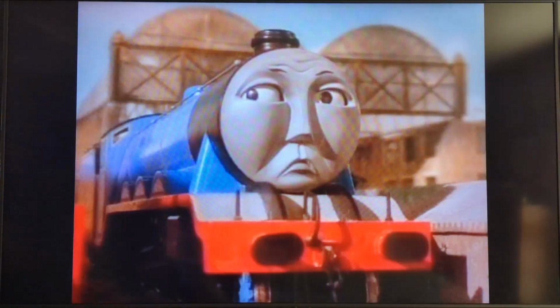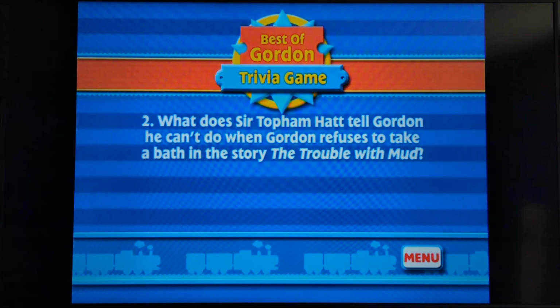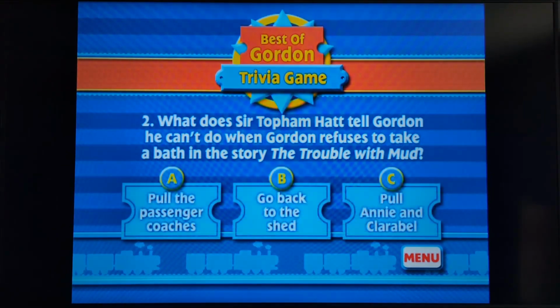He thinks them vulgar. Did you guys like my Bill and Ben voices? I thought they were pretty good. What does Sir Topham Hatt tell Gordon he can't do when Gordon refuses to take a bath in the story of The Trouble with Mud? It's pull the passenger coaches, I'm pretty sure.